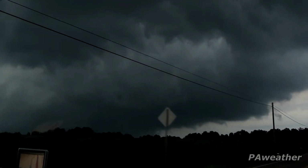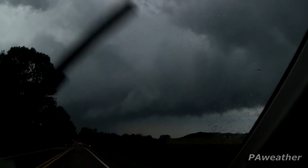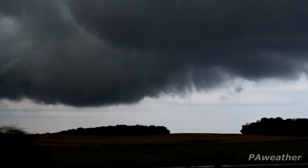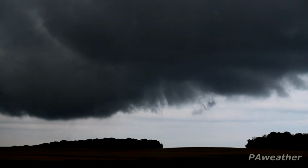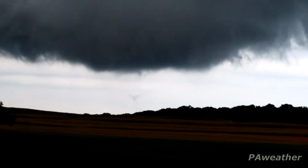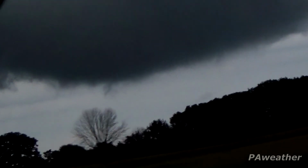After crossing the Allegheny River and racing through farmland, we broke out into a clearing and saw the rotating wall cloud right outside the window. At that moment, the tiniest little twister spun up over the hill. Just a few strands of cloud material, no stronger than an EF0. This was a defining moment for me, the moment I could finally call myself a tornado chaser.